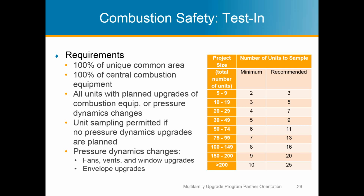So if you've got gas appliances in common areas, you do need to test those. 100% of central combustion equipment, so any kind of central water heating systems or other gas systems that are serving potentially the tenant spaces and the common spaces from a central room, those all need to be tested. And then all tenant units with planned upgrades of combustion equipment or pressure dynamic changes need to be tested. We do allow sampling if no pressure dynamics upgrades are planned.